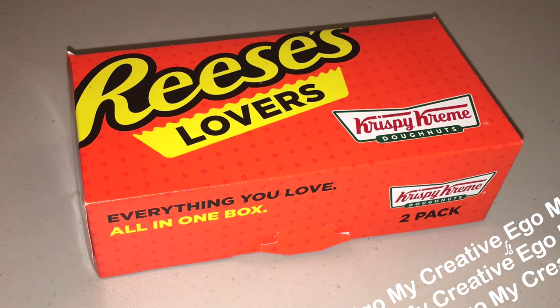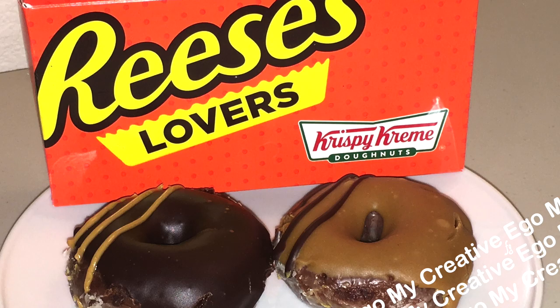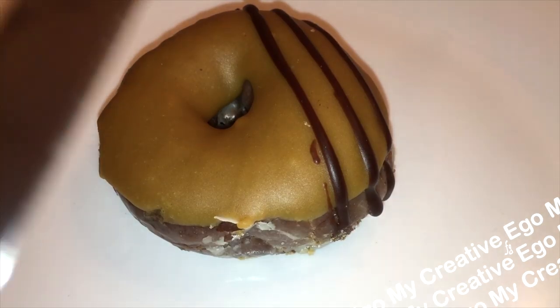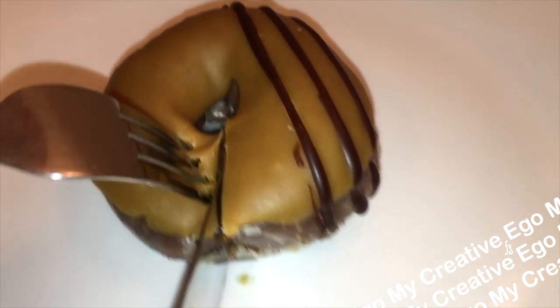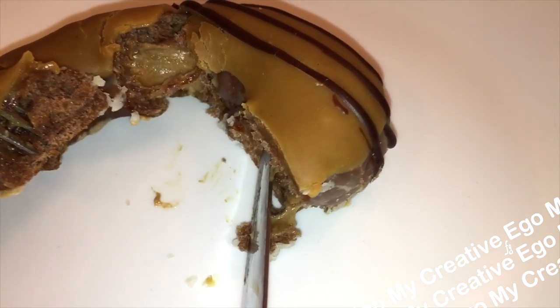And then I saw that they actually had these little cute boxes. I was like, okay, you're going to have to give me one of those too and fill them up, because now I have to give this to my mom in this cute little presentation of a box. So these are the chocolate lovers and the peanut butter lovers, and I saw reviews about these. Some people really didn't like it. I'm like, it tastes like a Reese's to me. I don't know, maybe they made it really good at my Krispy Kreme. I liked it.